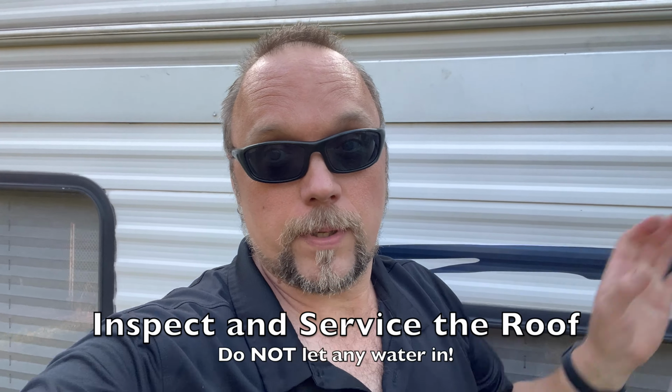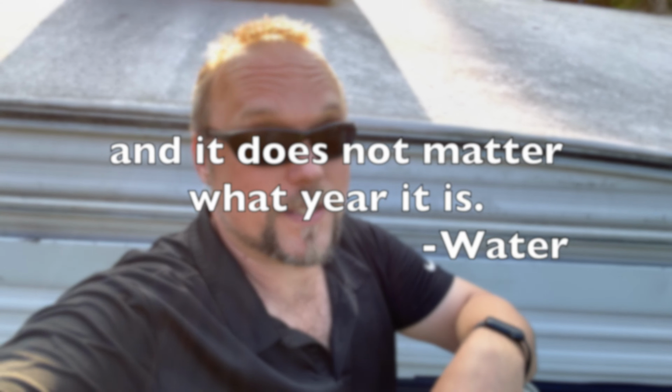Make sure you inspect your roof. You don't want any leaking skylights, leaking fans, leaking anything up here. This one thing can destroy your RV unless you make significant repairs and catch it early. And let me tell you, water does not care how much you paid, and it does not matter what year it is. And if you're lucky, maybe no damage will take place, or at the very least, minimal damage.